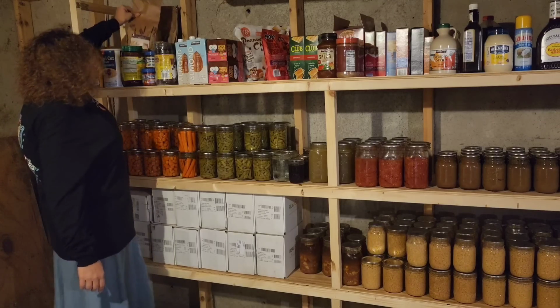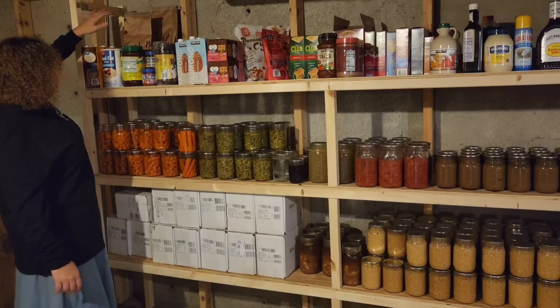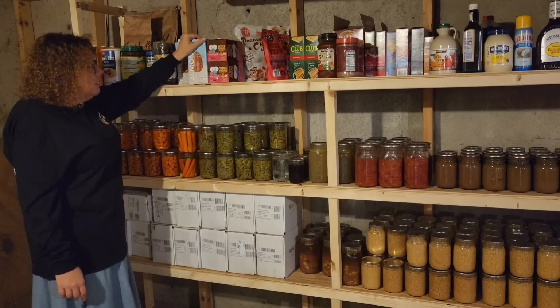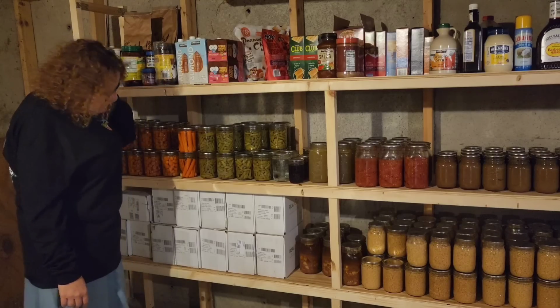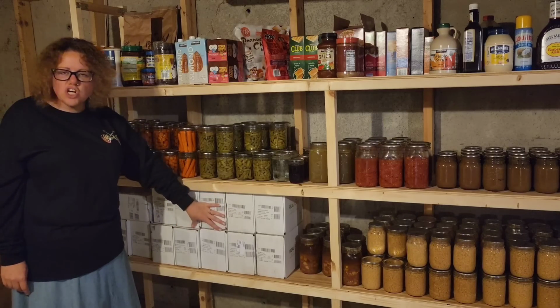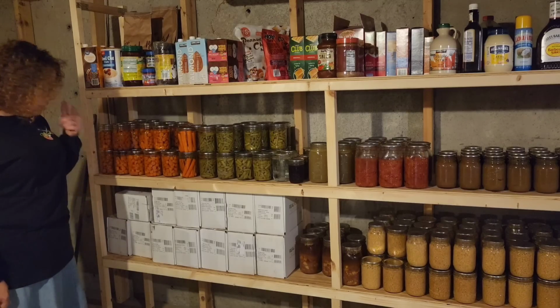I've got more Azure stuff up here. I've got cornmeal, oatmeal, more oatmeal, some broth, chicken bouillon cubes, almond milk, extra coffee, and then this stuff. So this is all Charlotte's. All of this is emergency Charlotte food.